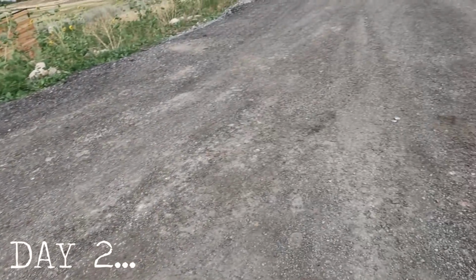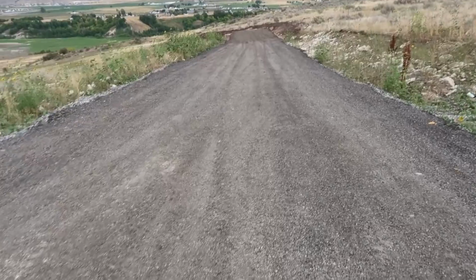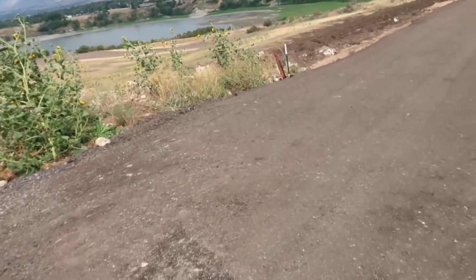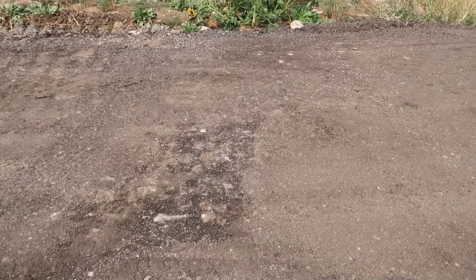A new day, a new road, but the same old wind. To keep the wind out of my face so I can see, I'm gonna walk backwards and show you our new road, which is so very exciting. Woo! I am standing here where the new road has met up with the old road that was existing here.